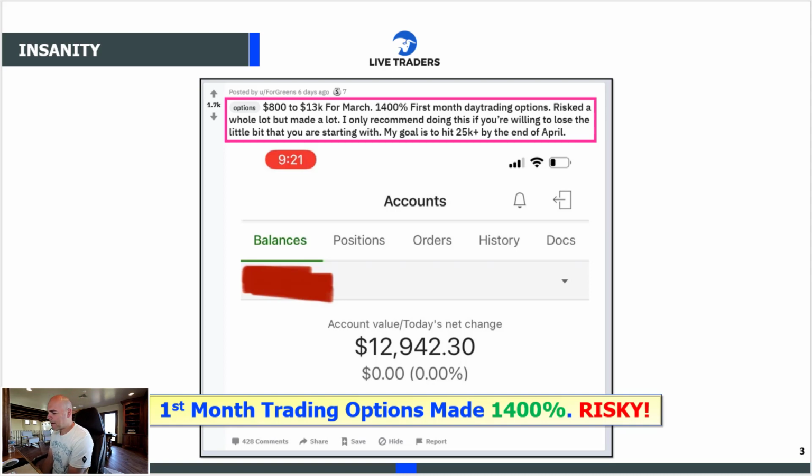Oh boy. First month trading options, it says day trading options, made 1,400%. I would call that extremely, incredibly risky. In fact, this person admits it was risky. Risked a whole lot, but made a lot. That's never a good statement. I risked a whole lot, but I made a lot.